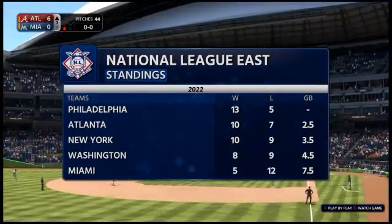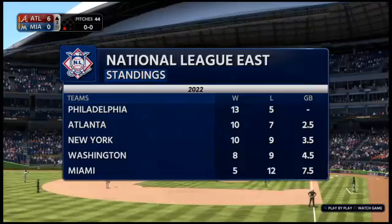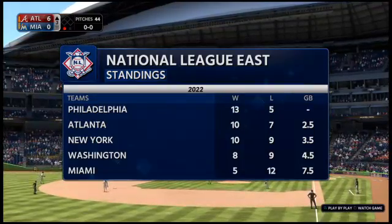So one gone now as we give you a look at where these two teams find themselves entering play in the National League's Eastern Division race.